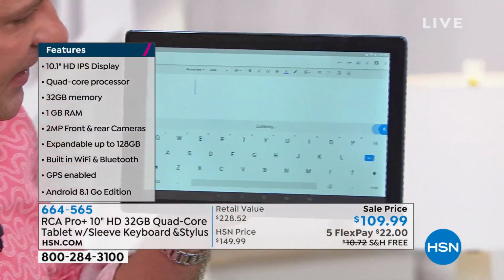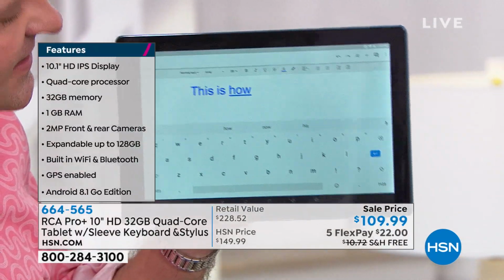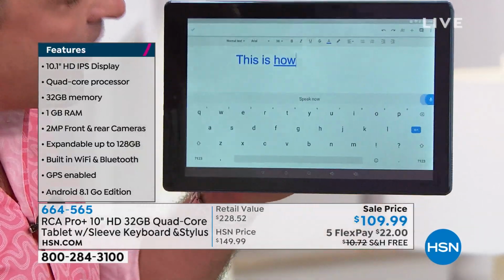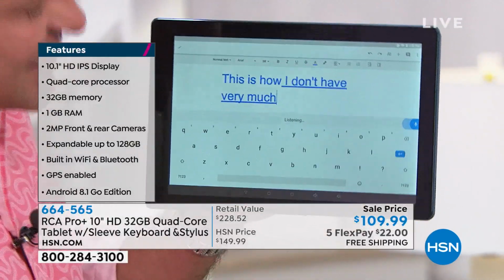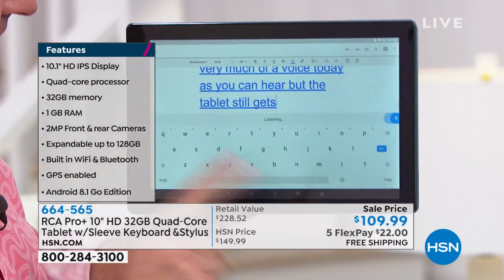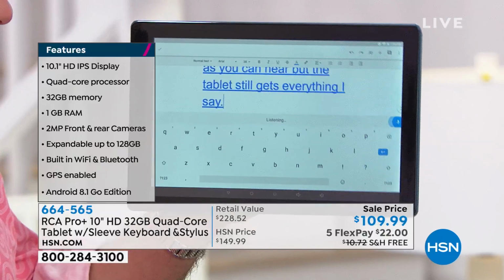This is how easy it is to talk to your tablet instead of typing on your tablet, period. I don't have very much of a voice today, as you can hear, but the tablet still gets everything I say, period.